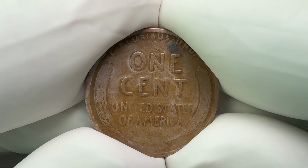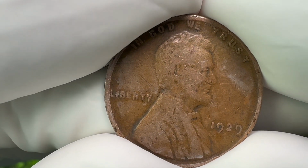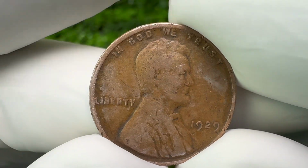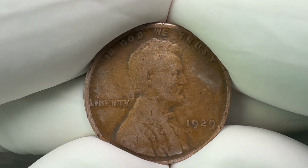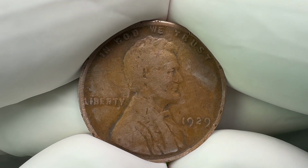For collectors, the difference between the Philadelphia and San Francisco issues is important. The plain date Philadelphia coins are easier to find and more common in most grades. The S mint mark coins are scarcer and usually command more attention, especially when found in higher mint state condition.